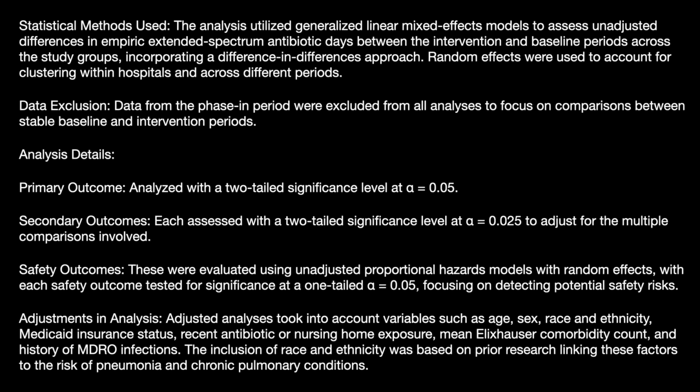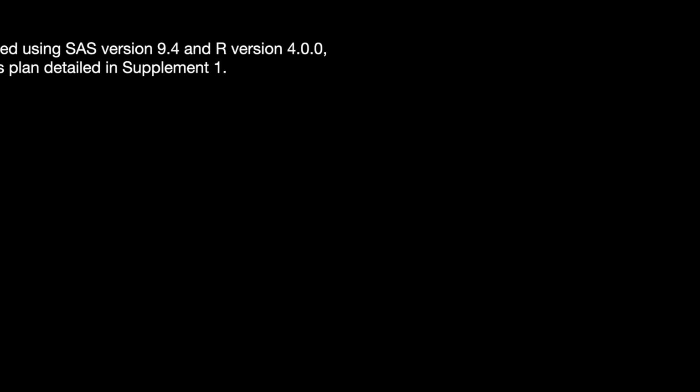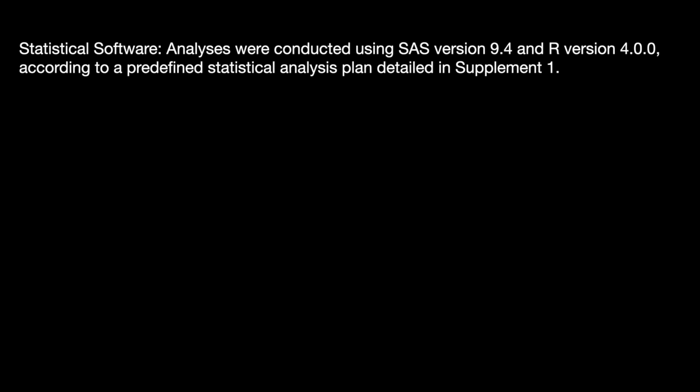Now, some adjusted analyses were done that took into account the variability in the age, sex, race and ethnicity, the insurance status, the recent antibiotic usage, the nursing home exposure, and other various parameters. Statistical software used were SAS version 9.4 and R version 4.